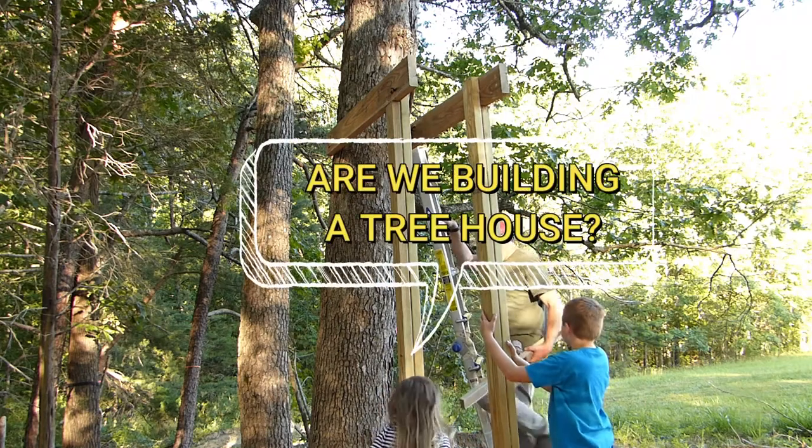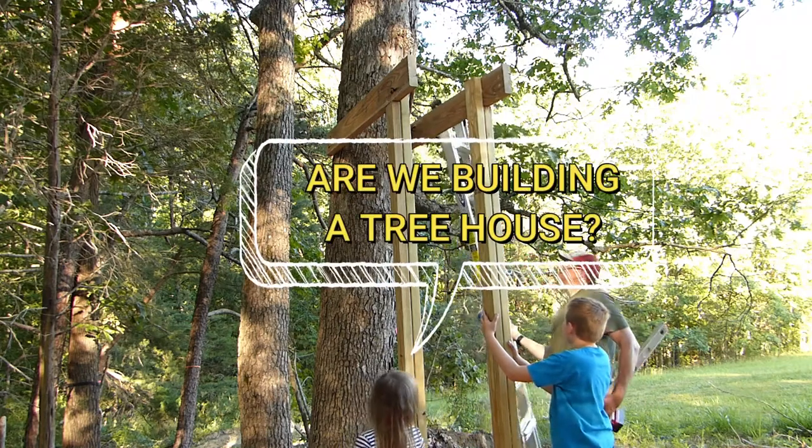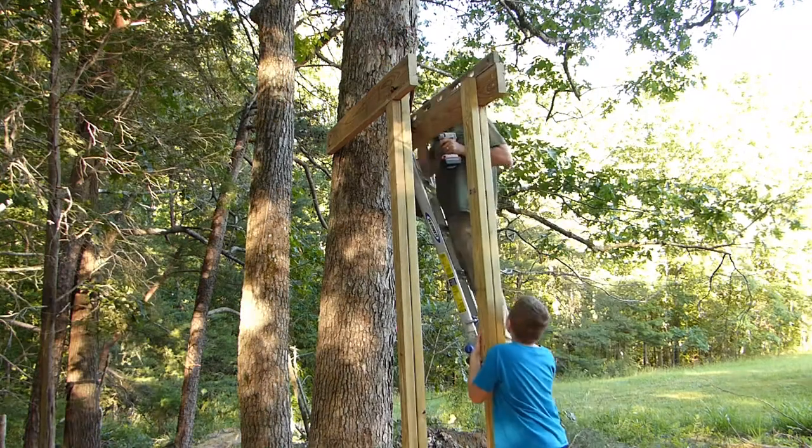Are we making a tree house? Kind of looks like that.